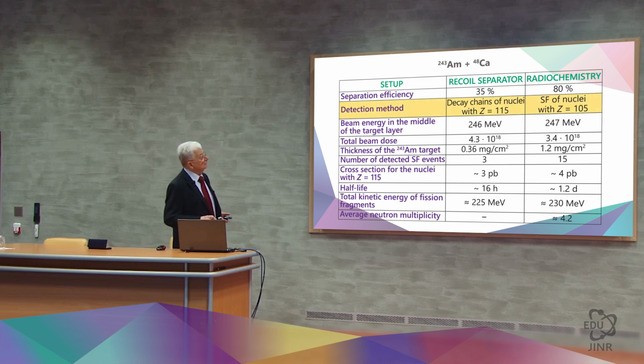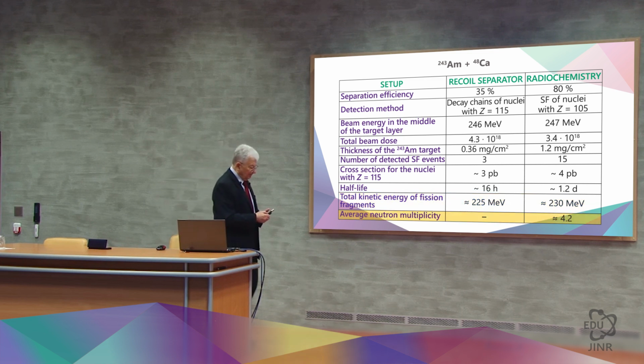We see that here it was the end of the decay chain of the nuclei with atomic number 115, right here with atomic number 105. The same amount of beam energy was used for both experiments. The dose is also more or less the same, but since we used a thicker target here, 15 events were observed here. The cross-sections coincide, the half-lives are within the statistical parameters too. The kinetic energy of the fragments also coincide, and the number of neutrons is 4.2.